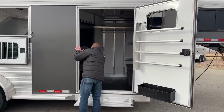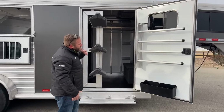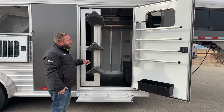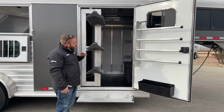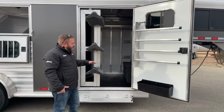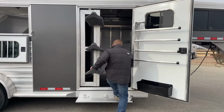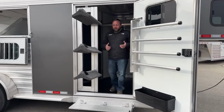First and foremost, really nice ease of entry and exit into the tack room. But even if you've got this filled up with saddles, if you've got some longer back saddles, you can swing this out very easily. You've got the room to do that, and even loaded up, I can still make my way in here pretty comfortably and not have to swing this open or closed.